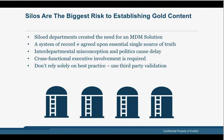Ultimately, establishing gold content is important not only from a data quality standpoint, a normalization standpoint, or a taxonomy standpoint, but one of the questions we often get is, how did we get here? Why did we get to this place in our organization? What we know is that siloed departments often create the need for an MDM solution. But if you create a PIM system without level setting your content, you have a system of record, but that doesn't mean you've agreed upon a central single source of truth.